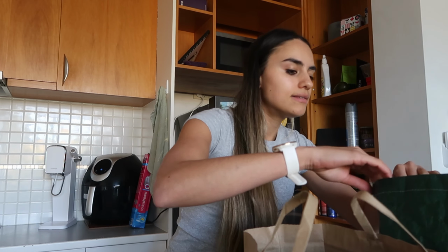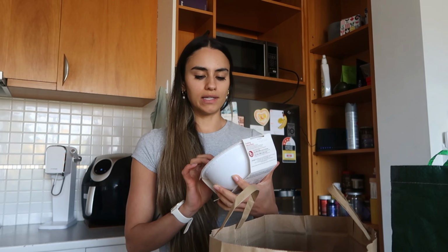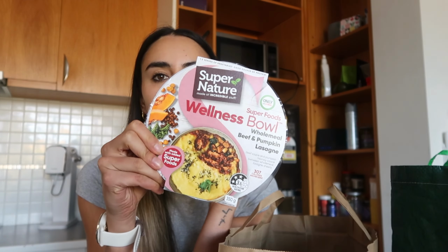So let's just go through a bag at a time. Okay, freezer bag first. I got a ready-made meal because it was on sale. I normally don't get ready-made meals because they're just not the most cost-effective, but every now and then I'll go through sales and pick one I want to try, or two I have tried and I really like. So I've tried this brand before, but I haven't tried this flavor. It was on sale for like $4. Wholemeal beef and pumpkin lasagna.